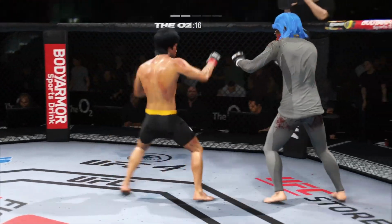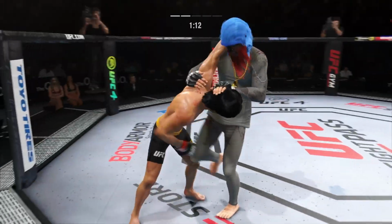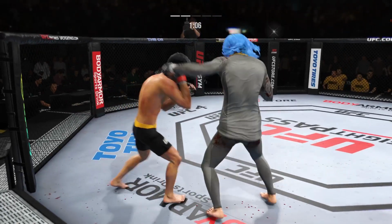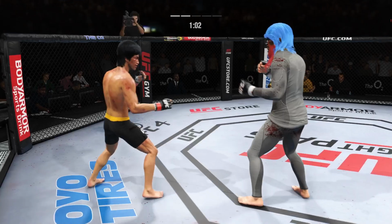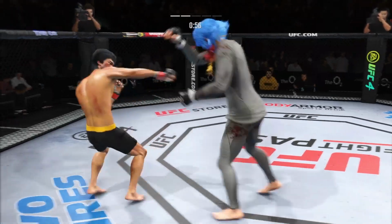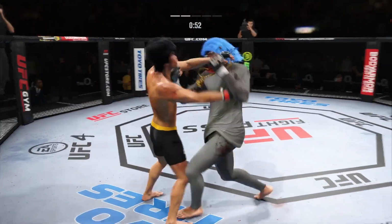There's no tell on that leg kick. Oh, single collar tie here. And they separate. Big head kick land. That landed. I mean, he's cutting them down to size with these beautiful leg kicks. And now they are throwing both sides with conviction. Got the single collar tie.